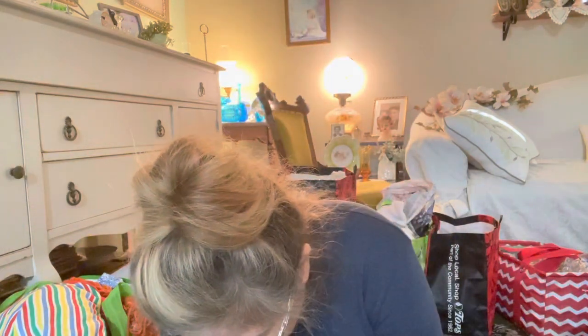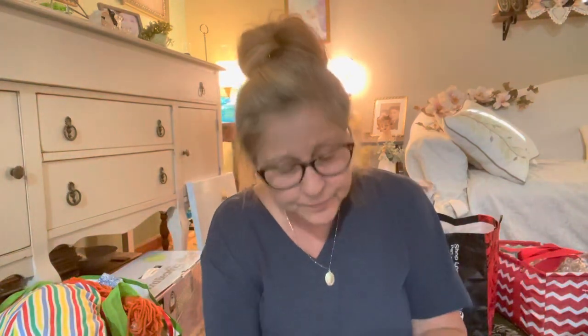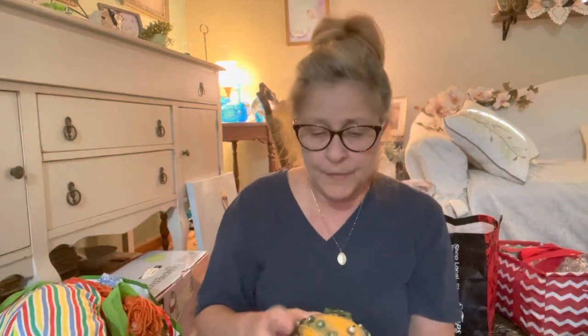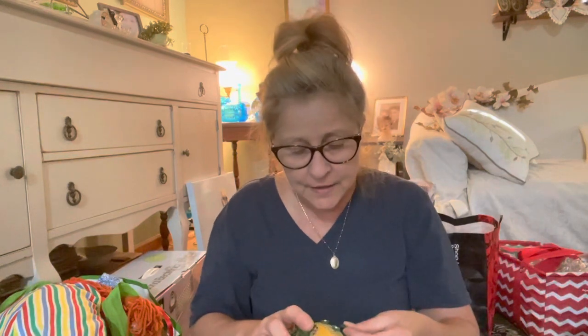Uh-oh, we lost some sequins off of this. Here, where does it go? Off of this ornament. Oh, right here. Right there. Get back in there, I say. Okay. Let me move forward a little bit. Okay, that's better. So there is this one.